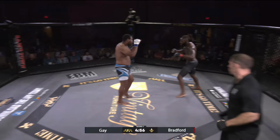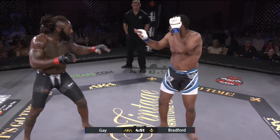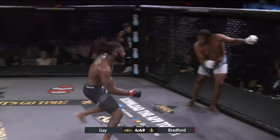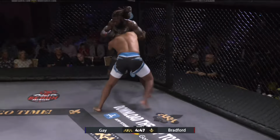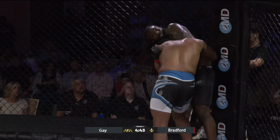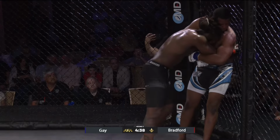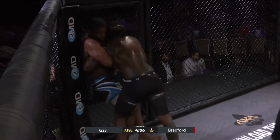And we're back underway. An interesting stance for Nicholas Gay. Yes, really, it is. Really light on that front leg. Superman punch finds its mark. And then Gay immediately changing levels. Coby's got to be careful running in, because that takedown is always a threat. That's right. Nicholas got a solid level change. He'll score, and if he gets a position, he's going to keep it.